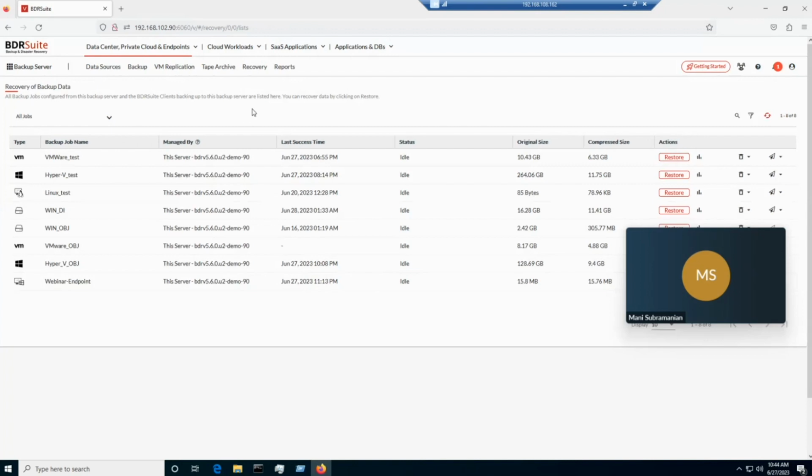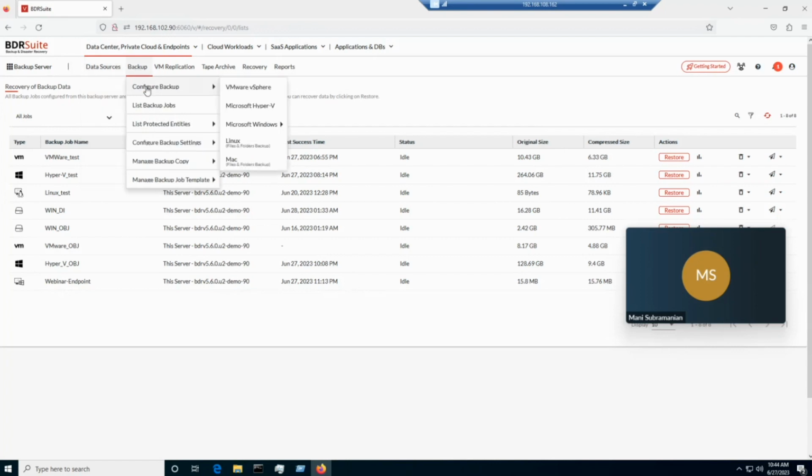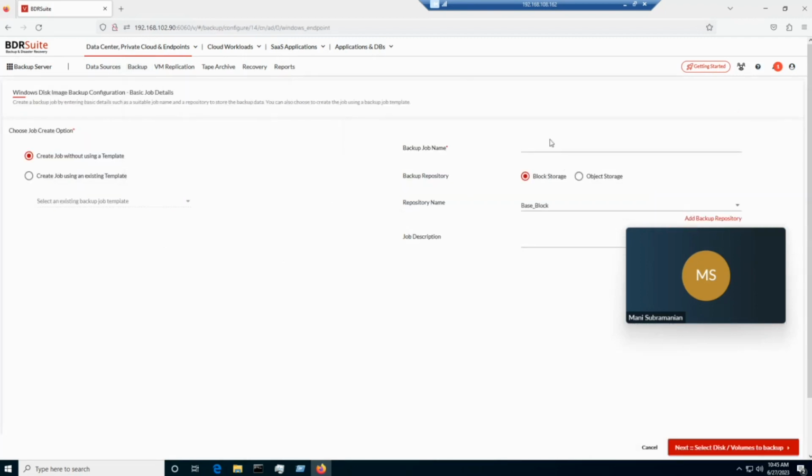If you're going to configure an image level backup for the endpoints, you can also do that, because the agent is all going to be the same. So you can just go to configure backup, Microsoft Windows. Disk image backup is now available only for Windows machines, either server or the endpoints of Windows. Just go to disk image. Again, the configuration steps stay the same.